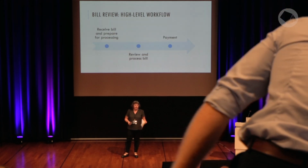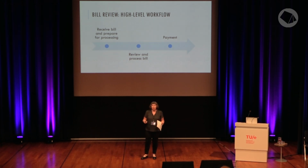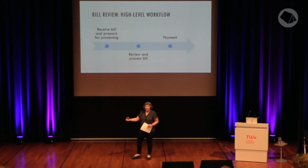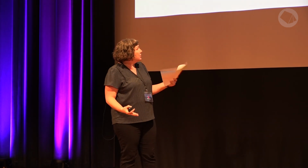So the first one we're going to look at is our bill review process, our medical bill review process. And this is a good example of what we're calling a linear process. So it's very straightforward. We receive a bill, we prepare it for processing. It goes through our software system, we review and process that bill, and then we issue a payment to the provider. It's very straightforward. The process is always the same. There are very few variations. It's not really influenced by any external factors. So it's pretty straightforward.